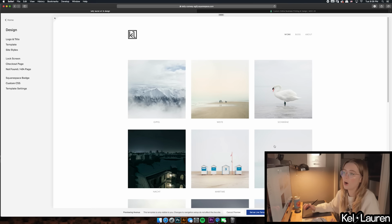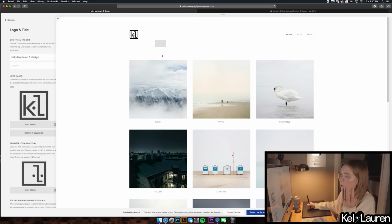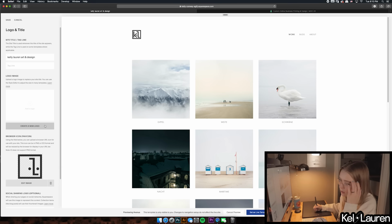All right, so I've gone ahead and set the preview for Avenue on my website. Now, if you look down here at the bottom, it says this template is only visible to you, so it's not active yet, and it won't be active until I set it as a live template. So the first thing I'm gonna do, move around in my chair a lot. I'm gonna work from the top of the website down, work through some of the styling, and then I'm gonna start plugging in content. So the first thing I'm gonna do is edit my logo right here. I'm gonna just delete that and add a new logo.